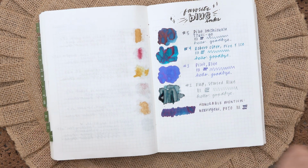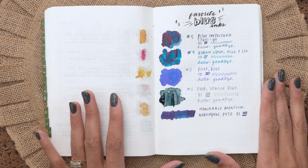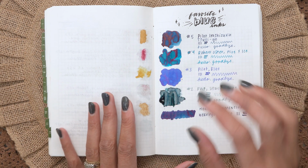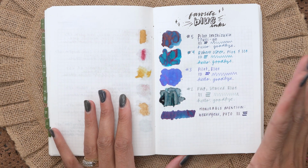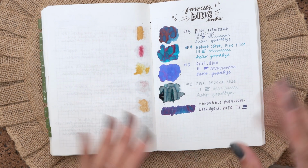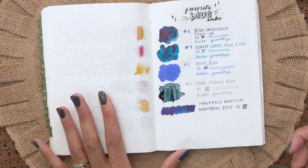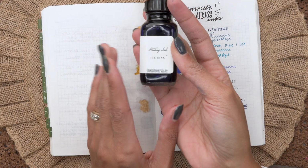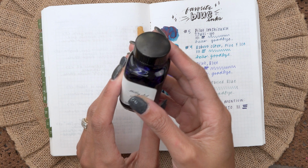But let's get to my number one. My number one pick right now is a vivid true blue with a subtle sheen. It's made to be mixable, and I guess it matches the winter season. What do you think it is? My number one pick is from Birmingham Pen Company. This one's called Ice Rink.